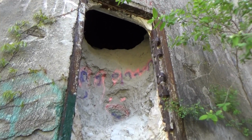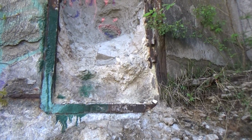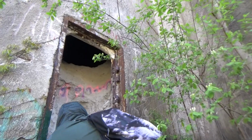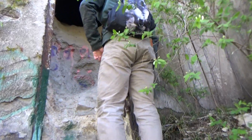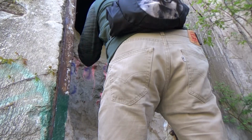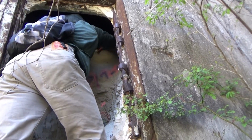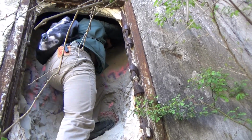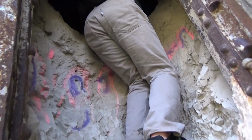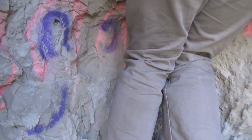You can get in this right here. Looks like we'd actually get in one of these silos. Be fun getting up there, but yeah, put the camera up in there. Feels cool in there. Get it.